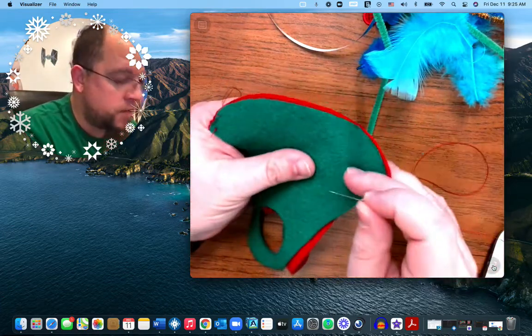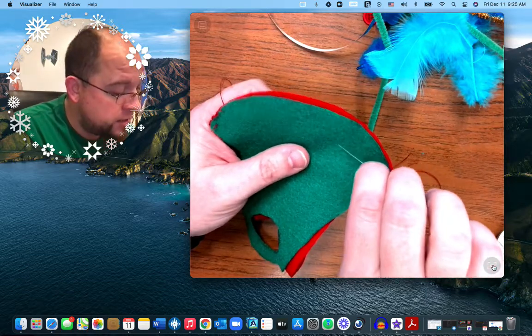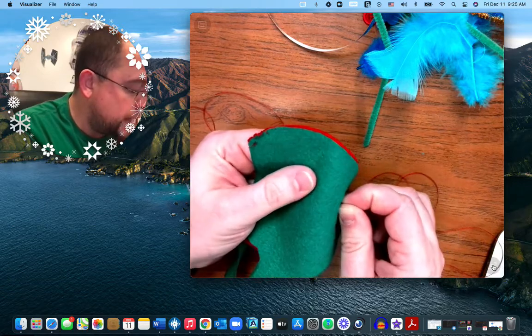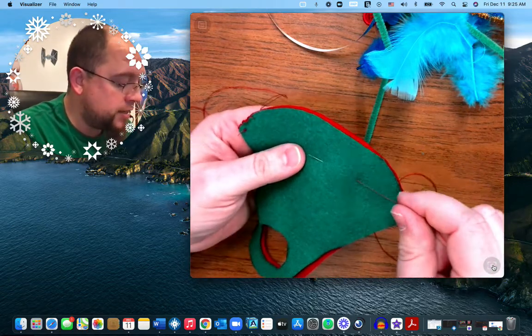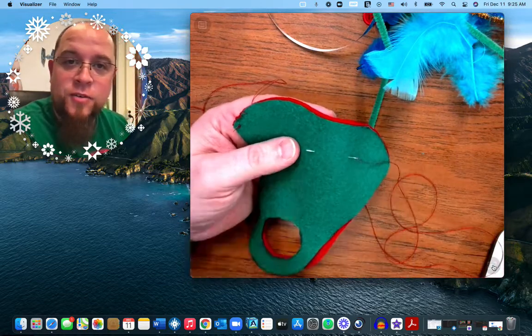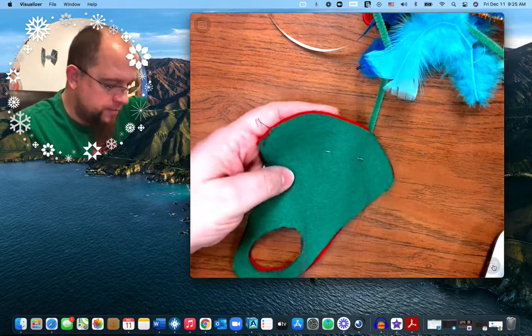So what I'm going to do, if you guys ever need to take a break, make sure you don't just leave your needles laying around. What I like to do is put it into there, make sure it goes through both sides, and then I'm going to feed it back through so it looks like that. And don't push it in too far, because you don't want your needle going all the way through. So that's how you get your masks started, okay?